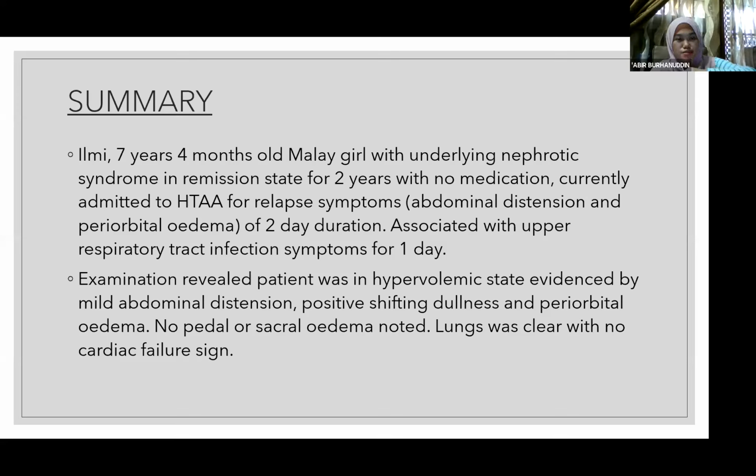Maybe we can confirm it with a renal profile. We have not yet reached the investigation stage. So why not? What are the features of chronic kidney disease that you can find in this sort of patient? Yes, the periorbital edema, the abdominal distension. Okay, more. Shortness of breath.